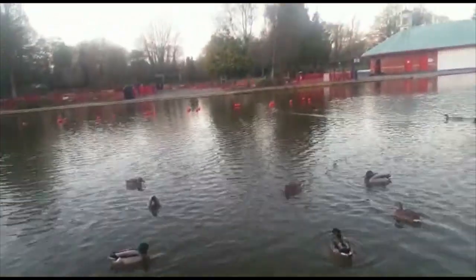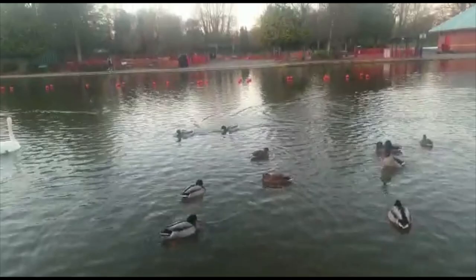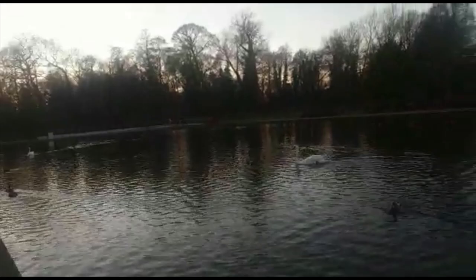Hi guys. Okay, so this is the first actual voice video I did. I'm at Markeaton Park right now, and I was giving you guys a tour. As you can see, I'm next to the little mini lake in the middle of the playground, which separates the actual playground and the pool area, which is down there.